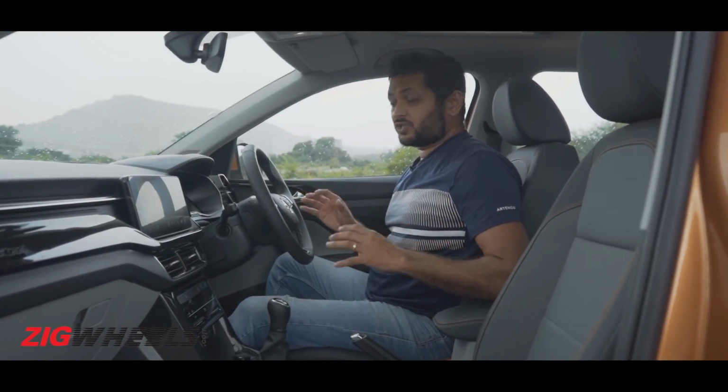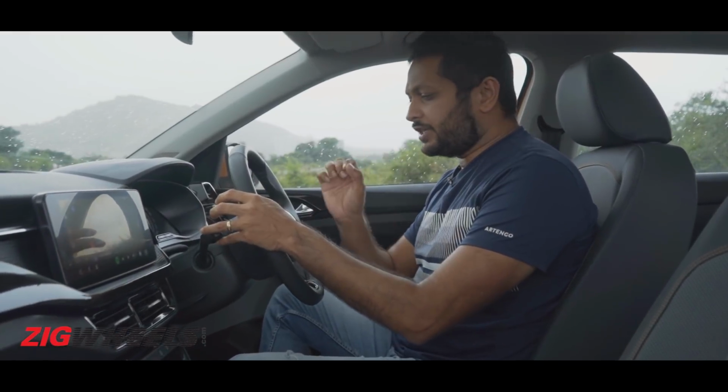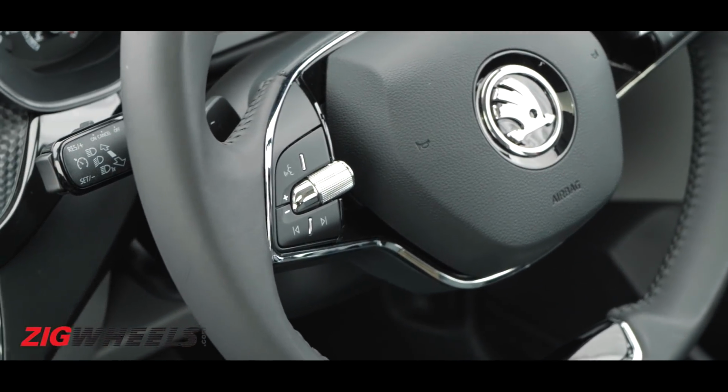Overall, the Kushaq's cabin is quite easy to get used to. Let's start with the stalks. They are of really high quality and also well engineered, and despite them having loads of features crammed into them, they're actually quite easy to operate.